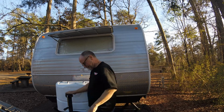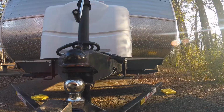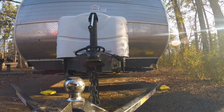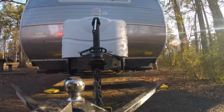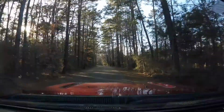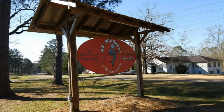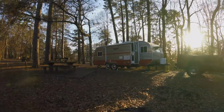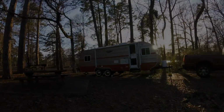Even though we were leaving the next day, I went ahead and unhitched anyway, because we were going to head into town for some food to eat out. We were jonesing to go eat out, and we saw, just a couple of miles away from the park, a highly rated seafood joint, Mr. Whiskers. So we went and checked that out. It ended up being some pretty good food, actually. And then we got settled in for the night.